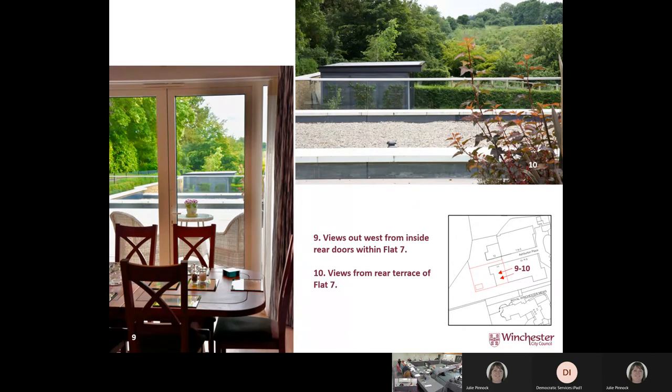And some of the neighbors have kindly provided some photos from inside their dwellings as well as from terraces. I've only provided a few, but I do have additional photos if required. Photo 9 is a view from inside the dining space of flat 11, which is behind number 11. Flat 7 behind the dwelling of number 11. Photo 10 is a view from the terrace of flat 7.